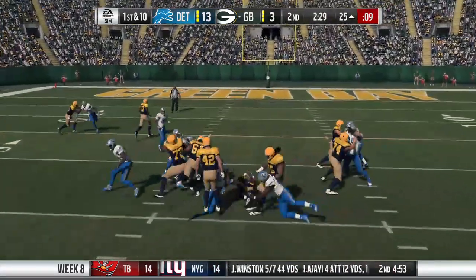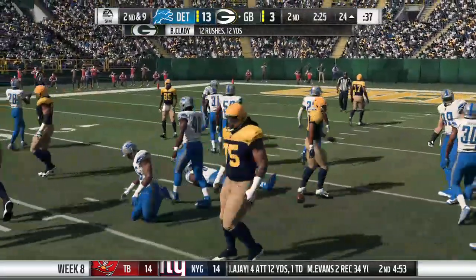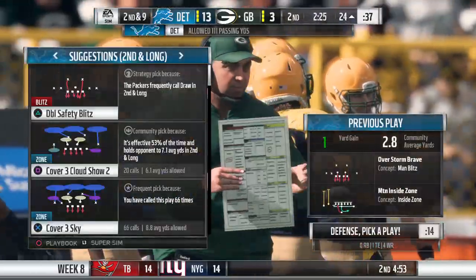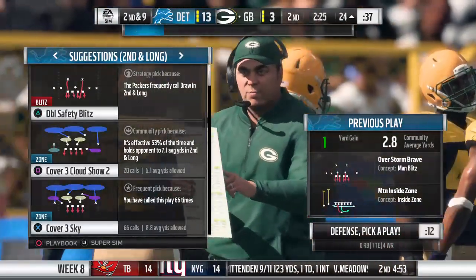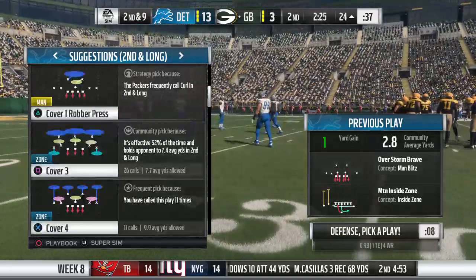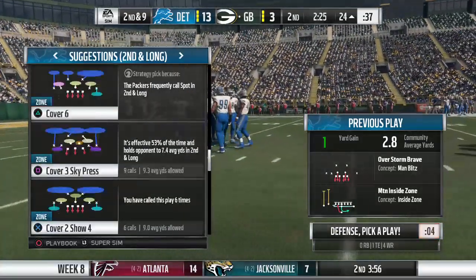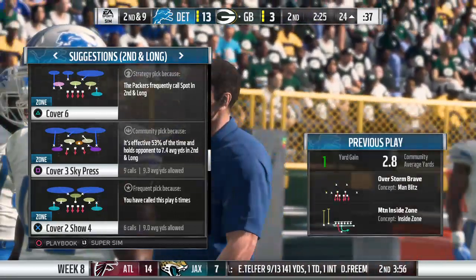Now a handoff here to his running back. And not much of a hole there as he gets it down to about the 24-yard line. Just a yard on the pickup there, and it'll bring up a 2nd and 9. I think if they want to start getting back into this game, it behooves them to get better on first down. Yeah, certainly not what they were looking for there out of the opening play of this drive.